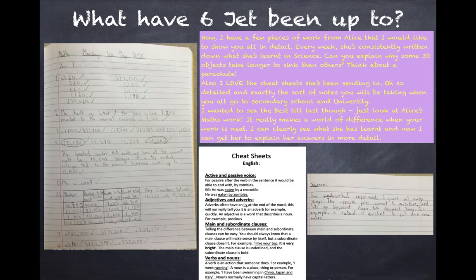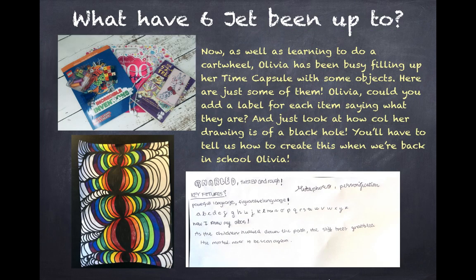So I would say for question 5 then, Alice, why is Mo correct? How do you know that Mo is correct? But again, that is literally me getting you to work at your greater depth level because Alice is greater depth in maths. So really making sure that she pushes herself to excel.